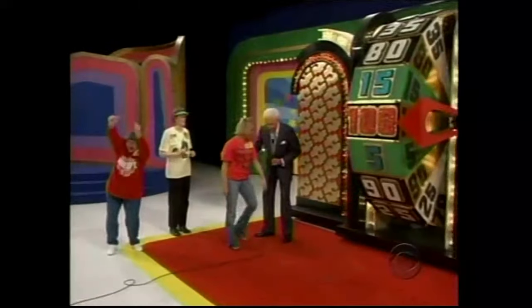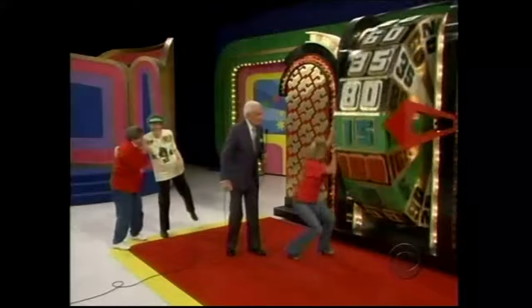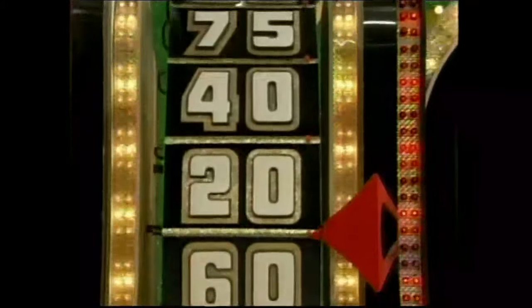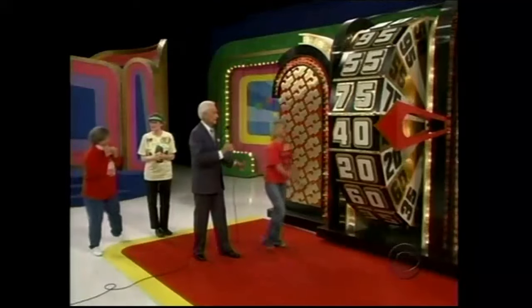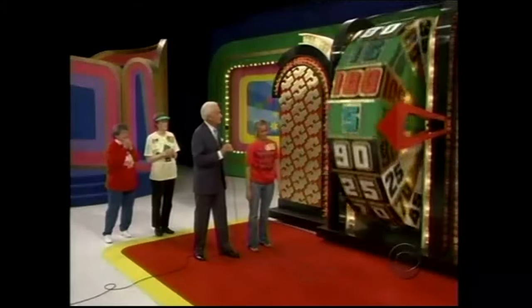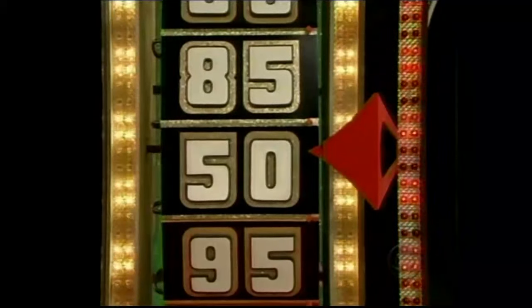Katie, step over there and spin that wheel. Let's see what fate has in store for Katie. Katie, it looks like 40 cents. Spin or stay? Spin away. Second spin is on its way to be added to 40 cents. 50 would be great, and you got it. 90 cents. That's a terrific score.